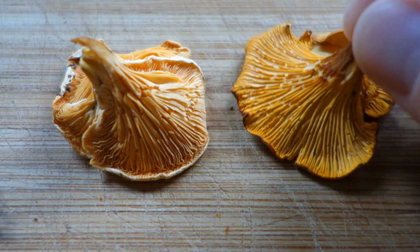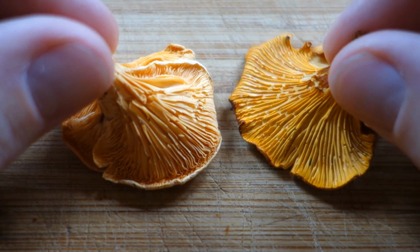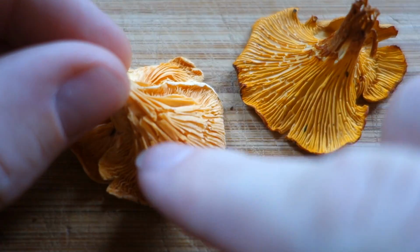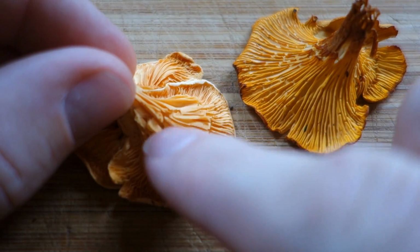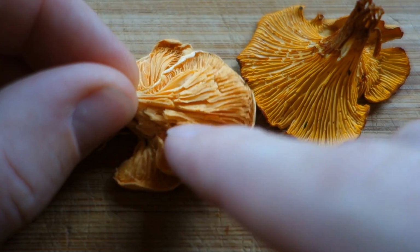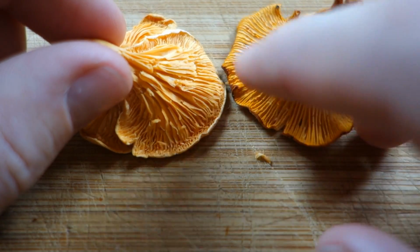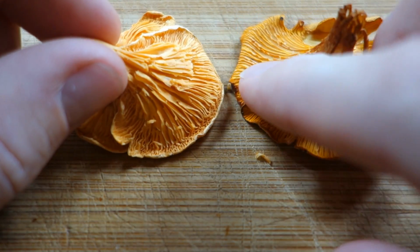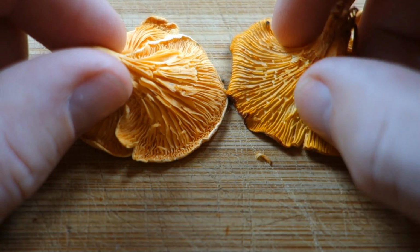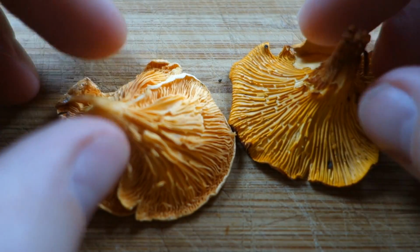So the chanterelle is more yellow. This will be more orange-like, whereas this is a lot more yellow. Now, also, these gills are going to remain wet for a lot longer, and they're very fragile gills. They're not really very rubbery. The chanterelle's gills are very, very flat. They're barely raised above the surface and they feel quite rubbery. The cap texture is about the same.